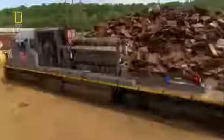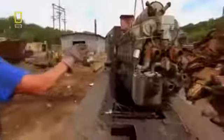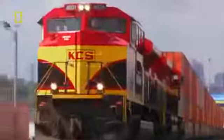100 tons of steel, 6 sets of wheels, and a 14.5-ton engine must be salvaged, melted, or refurbished, so it can be reborn and returned to the rail industry.